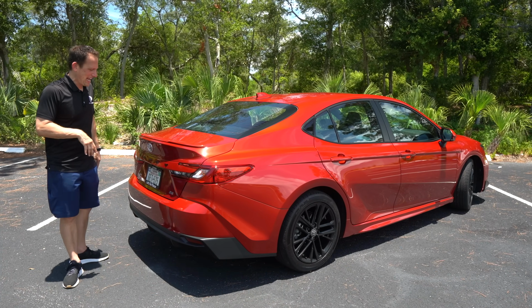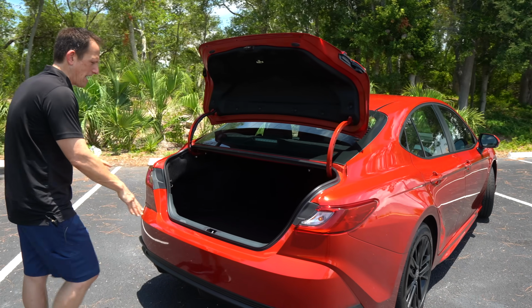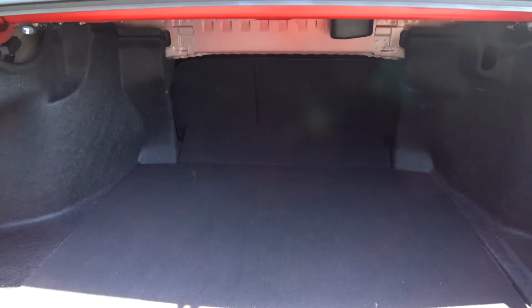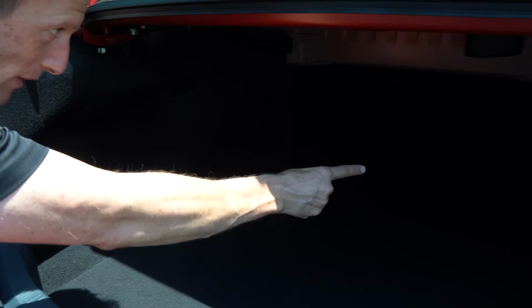All right, guys, time to get into the trunk. You just hit the button. Nice quick release. What do we got going on? You're looking at 14 cubic feet of space. Look how deep the cargo floor is. You got nooks over here for gallons of milk. And then you do have the ability to fold down that rear seat, 60-40 split.